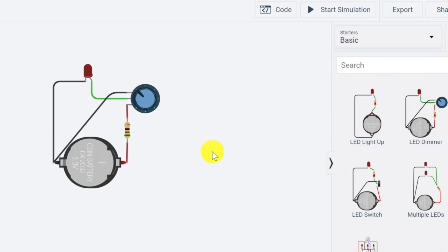So here is another one with a potentiometer, and again, it allows you to really turn on the light depending on how much current you're going through. So you can see that the light is turning on and off gradually as the meter is going up and down, as the voltage is going up and down.